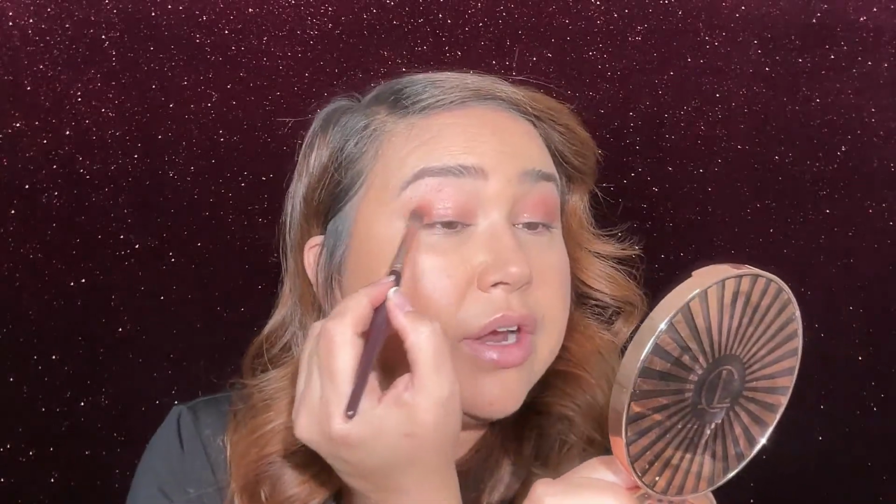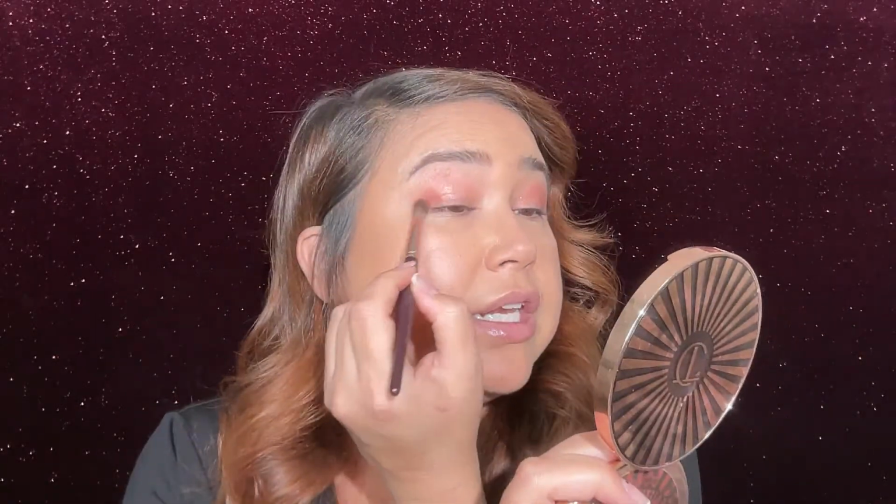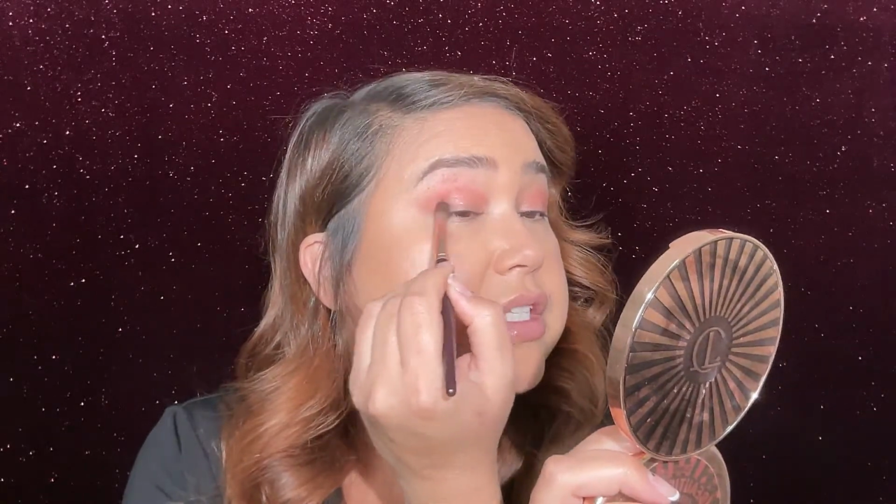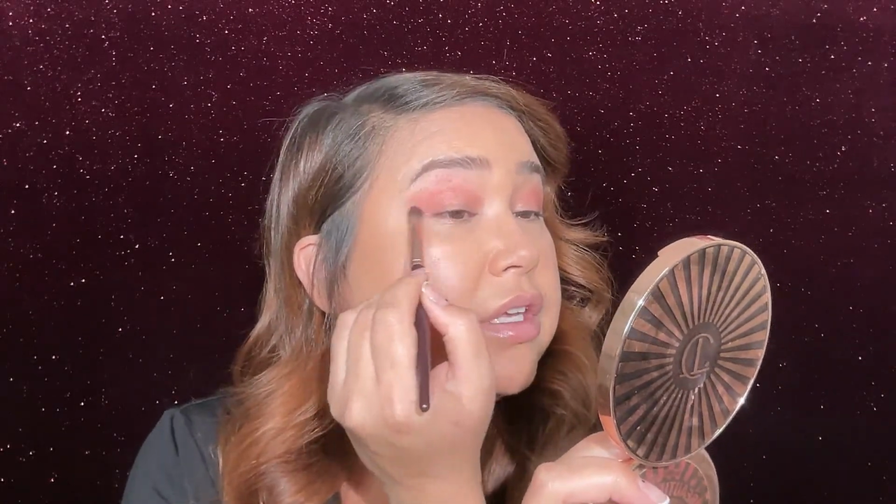Now I'm going to go into the other eye. Again, I'm putting my chin up and I'm looking down into my mirror so that I have that real easy application help without having to close my eye.